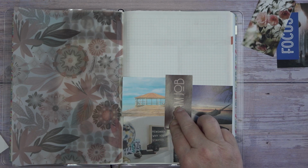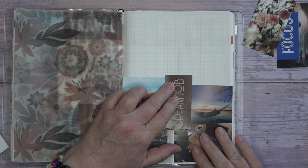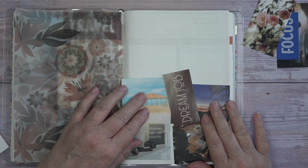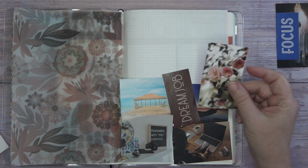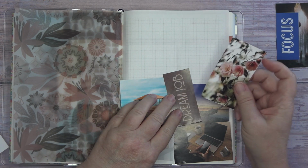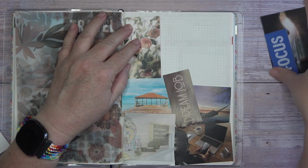Remember why you started. That is a big thing, is why did I start? Okay. So we might have to slide both of those over. So we're going to do that. And then this particular photo makes me think of the phrase, stop and smell the roses. And that's what I need to do.